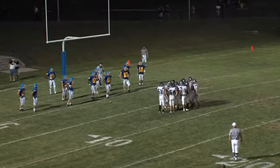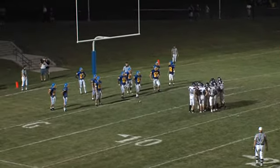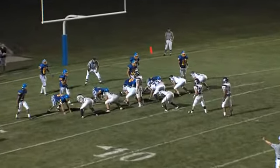So first and goal. Blacksburg's going to have a huge goal line stand here, now that we're under 2 minutes left to go here in the third. Clock is stopped because he went out of bounds.